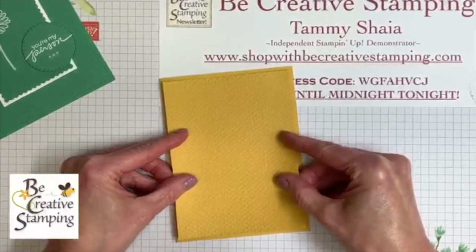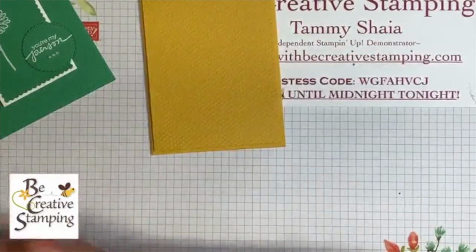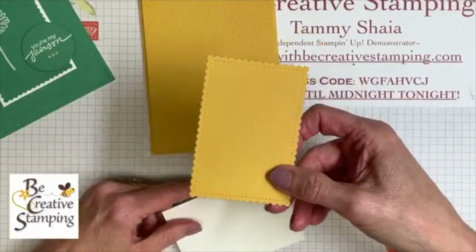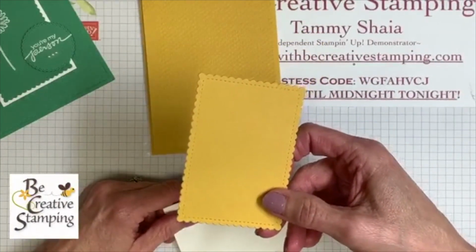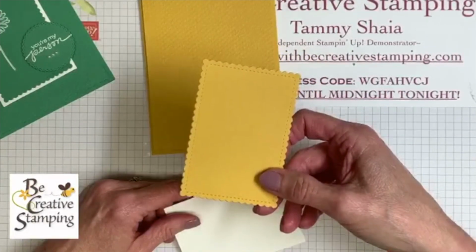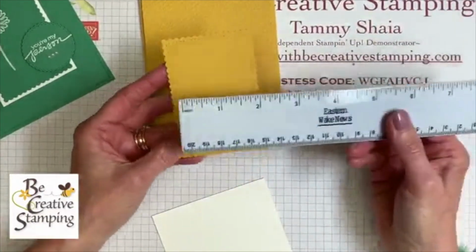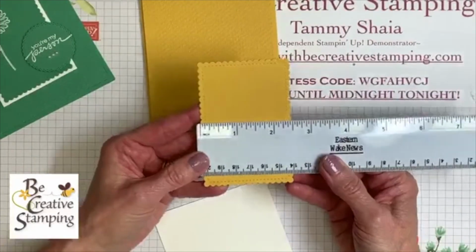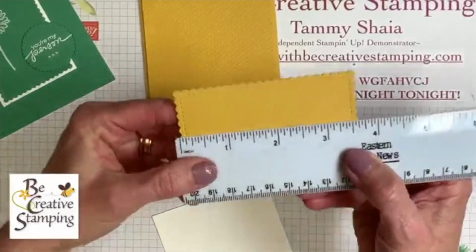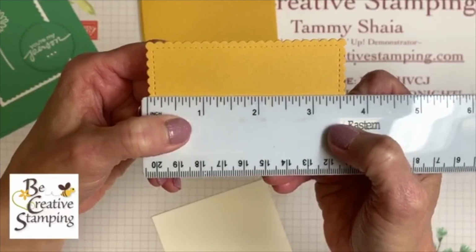Okay, so I'm just centering this right here, okay? And then we've got 2 more measurements here. This square, or this scallop square, is from Stitched So Sweetly. That's the name of the die set. It was in the mini and it has carried over into the new catalog. So let's measure this and I'll kind of give you an idea of the size of the die. About 2.5 inches by 3 5/8. So that's about the size of the die, okay?